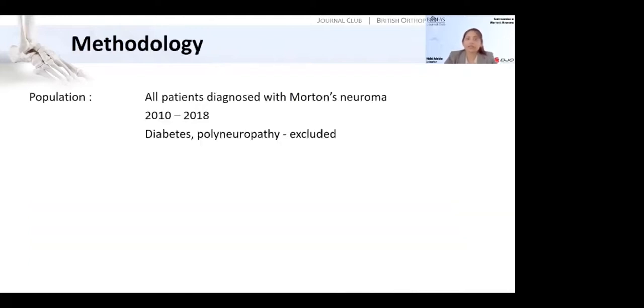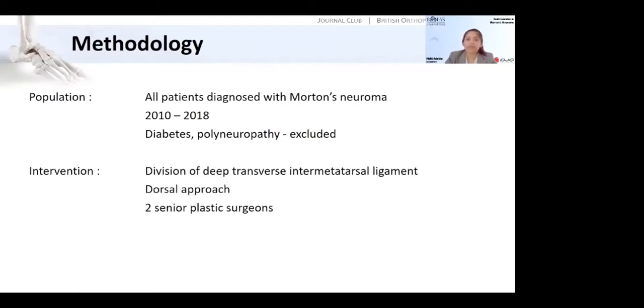So all patients diagnosed with Morton's neuroma over an 8-year period were included in the study, and patients with diabetes or polyneuropathy were excluded. Two senior plastic surgeons performed the procedure, and they did this through a dorsal approach and divided the deep transverse intermetatarsal ligament, which resulted in the nerve sliding dorsally and the metatarsal heads dispersing, thus creating more space for the common digital nerve.